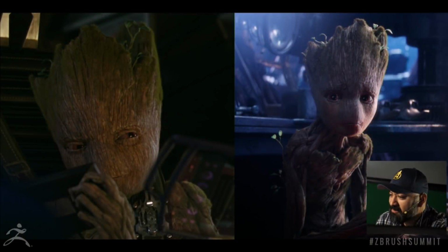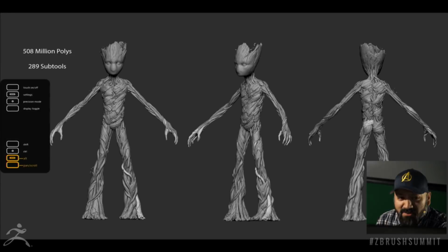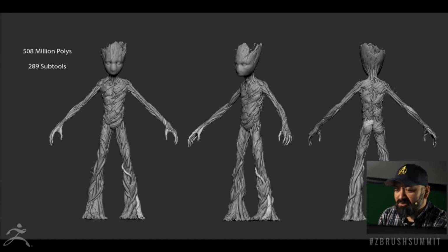The first case study we wanted to present to you guys was how we created Groot for Infinity War. It was a really fun project to work on with a lot of challenges. Here's a few screenshots of Groot in ZBrush. Some facts about him. He was about 508 million polygons all put together and about 289 subtools.